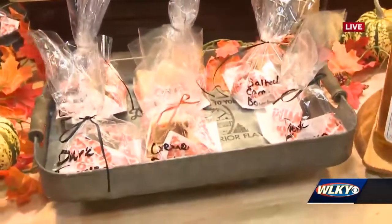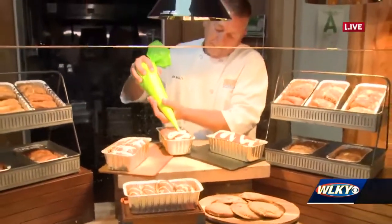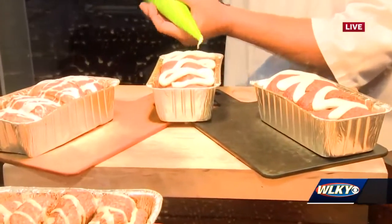And of course, at the Bluegrass Bakery, we have our breads. You know, the iconic bread. Absolutely. The ooey gooey famous cinnamon bread. And we did a little bit of a twist on it. We took our pumpkin pie sauce and threw it across the top also.